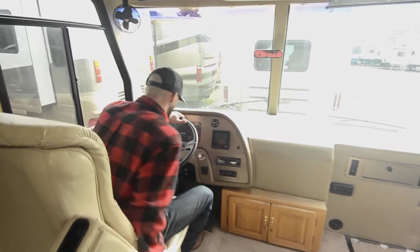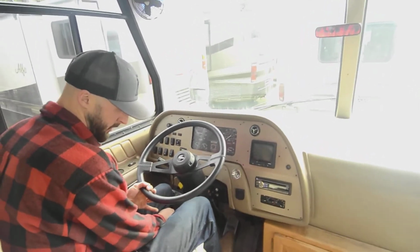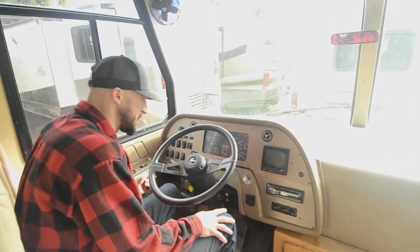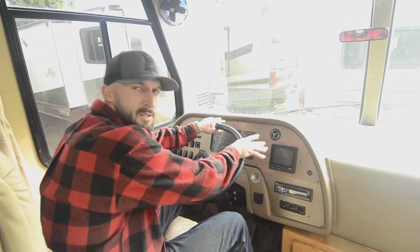We do have, kind of go over the controls, it is an air brake system. You can tell by the brake pedal there, so it's going to stop you nice. You have an air ride system, so it's going to ride nice and smooth too, having those airbags for suspension. And then just the fact that it's a diesel sitting on a Freightliner, these things drive so well.